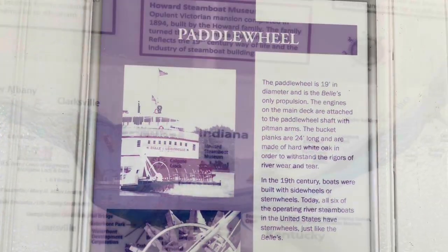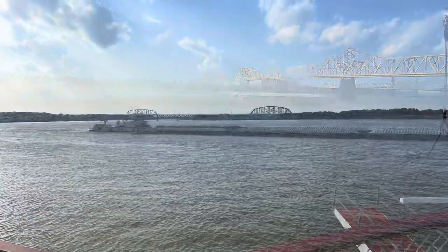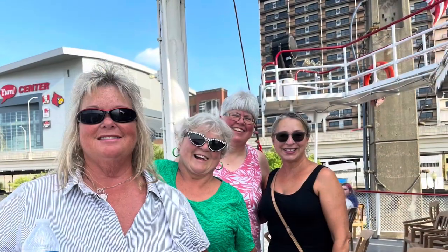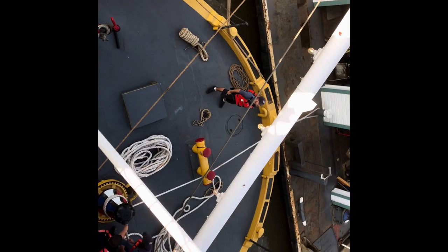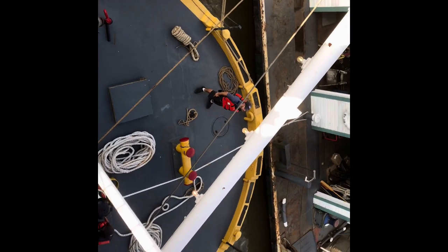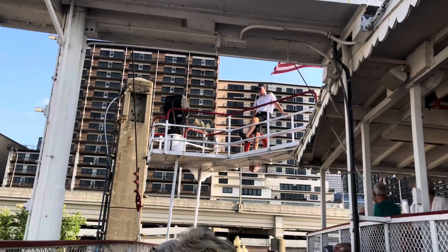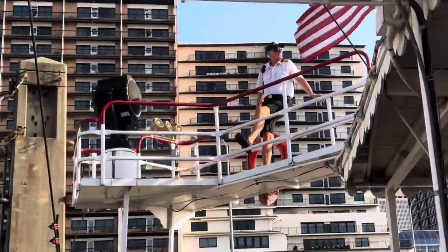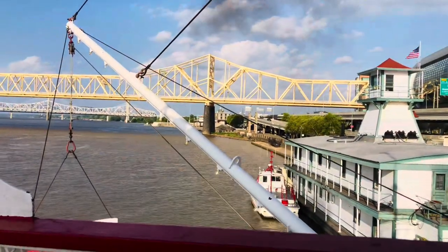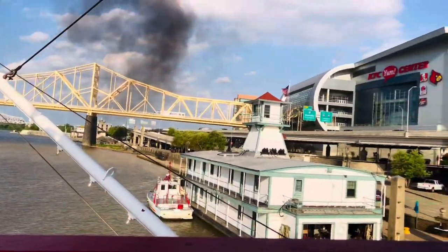We were on a 2-hour excursion down the Ohio River. These guys had the job of undoing all the ropes so that we could set sail. And this guy on the perch was getting the commands from the pilot. And we're off, heading down the Ohio River.